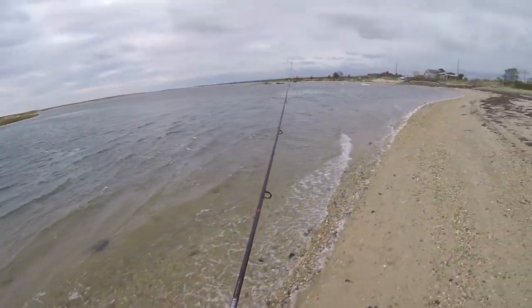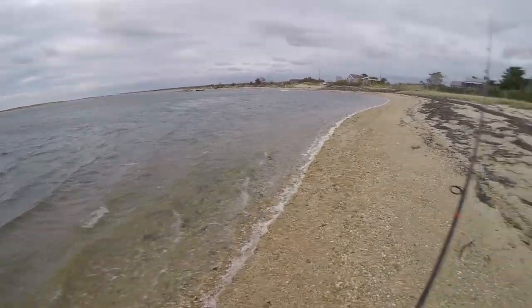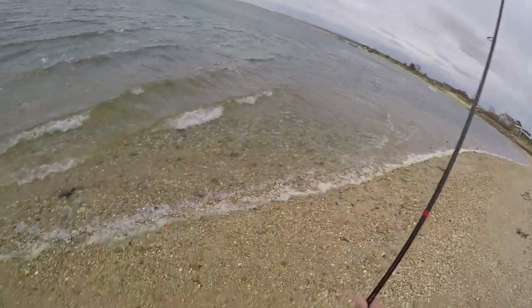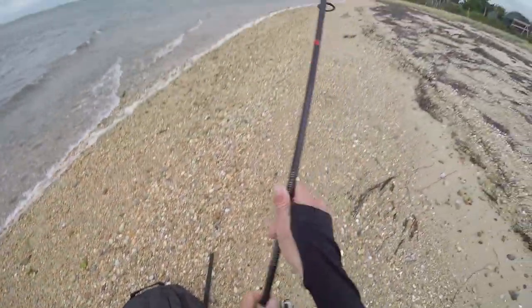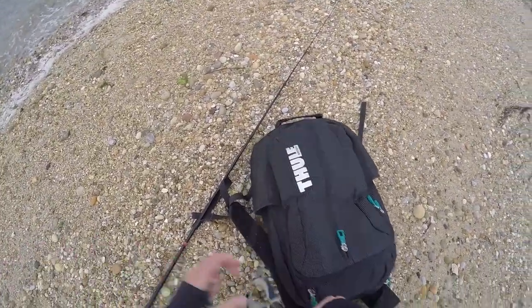No way. No way. I just saw an albie back here. No freaking way. Albies are breaking in this little funnel here. Oh, I gotta take the bucktail. Oh my gosh. They're going off. They're going off.